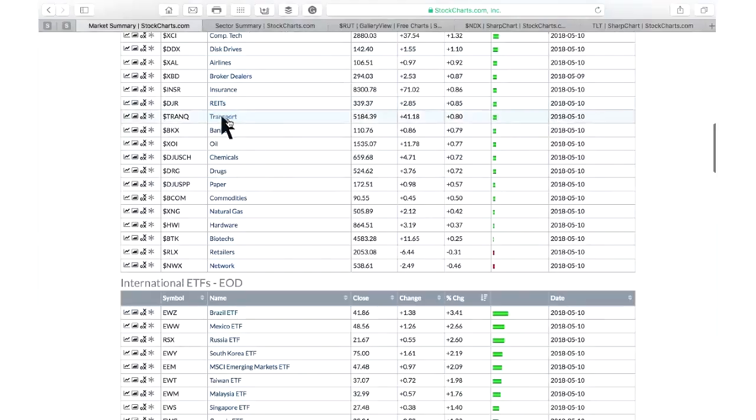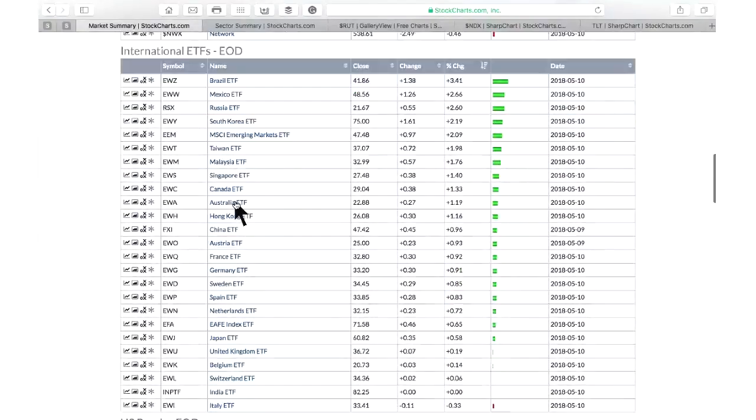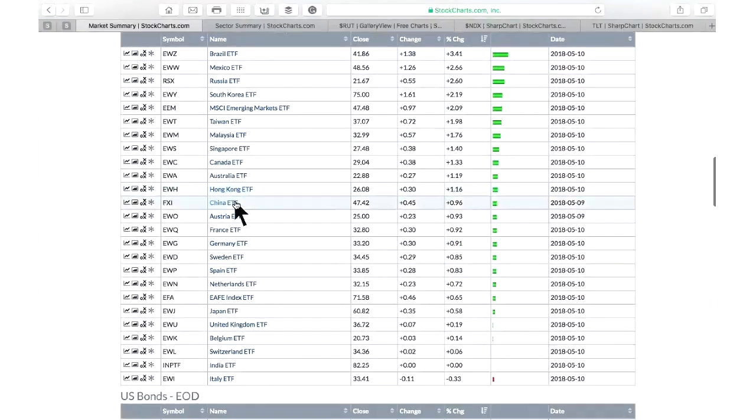Broker dealers, financials are kind of in the middle. And down at the bottom here, computer hardware, this is kind of the group that Apple's in and stuff like that. But some of the other commodities in general were sitting a little bit lower. I still think the commodities look good, and I don't want to talk about commodities on this show because I talk about them on the commodity countdown.